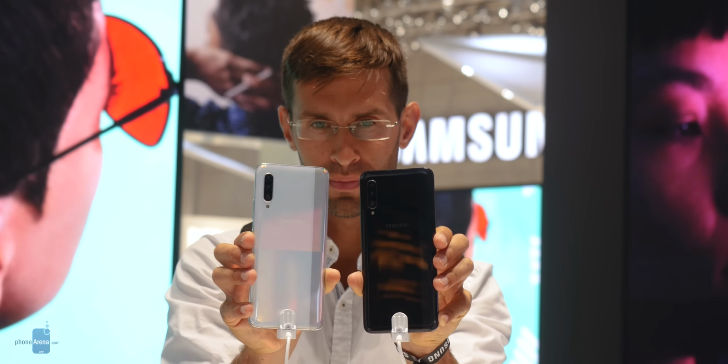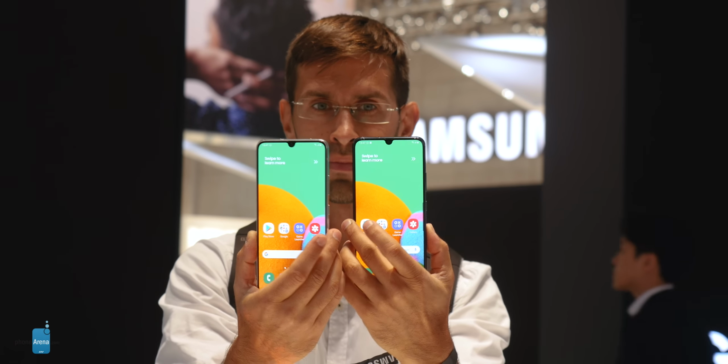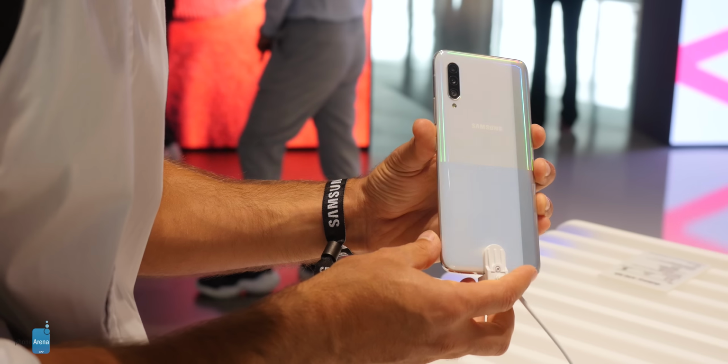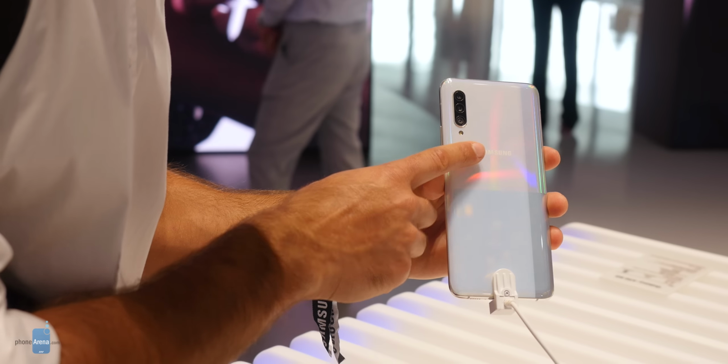The phone comes in two classic color options, black and white, but it stands out thanks to the unique geometric pattern on the back glass. Twist and turn it around and it reflects light beautifully, and it also feels very well made.